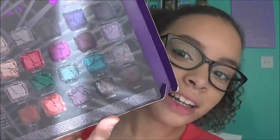Like, all separate things, not all together. And she got this. Yeah. And I love this thing. These shades are so pretty. So pretty. You can't see it because of my window. But it just comes in this bag, which is super pretty.